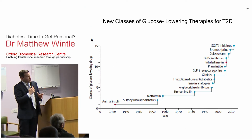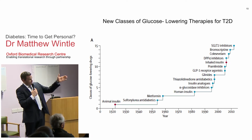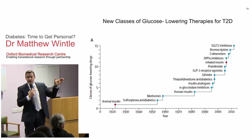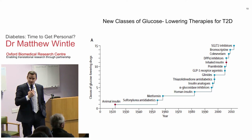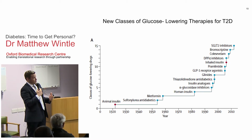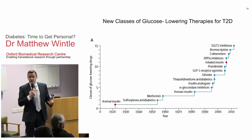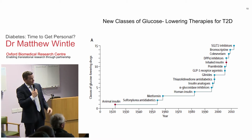This is a schematic showing the new classes in diabetes that have evolved over the last 50 years. For a long time, since the discovery of insulin, which was a life-saving medication in type 1 diabetes, people used to die if they didn't get insulin back in the 1920s, often young children, quite dramatic. Then with the discovery of insulin, they survived and lived normal lives. Even today, there are gold medal winners who survive into their 70s, 80s and 90s on insulin for life. So that therapy is life-saving.